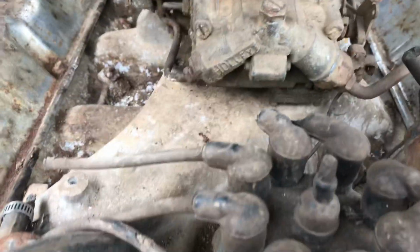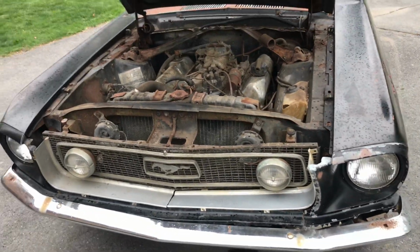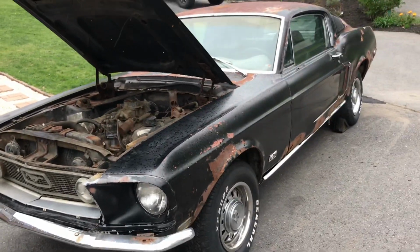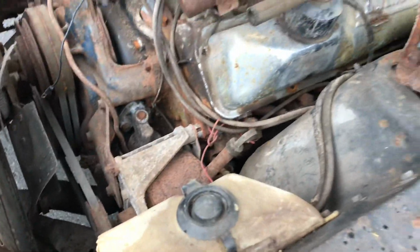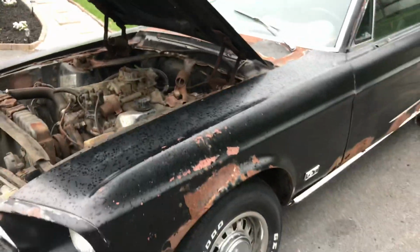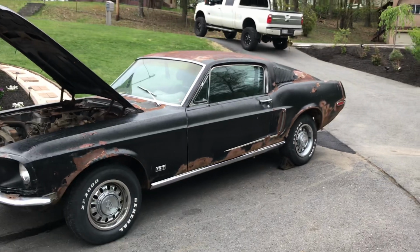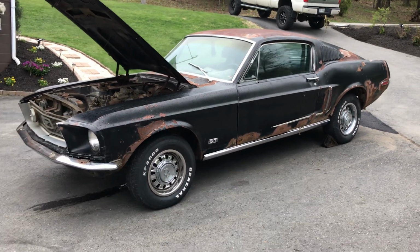The carburetor is a C80F Holley. Like I said, it's seen better days, but it is an original 68 390 GT carburetor. 14 bolt heads. It looks like it has the original fuel pump. It's a very complete car, very original car. It definitely has the numbers matching block and the heads and the transmission and the 9-inch rear end.